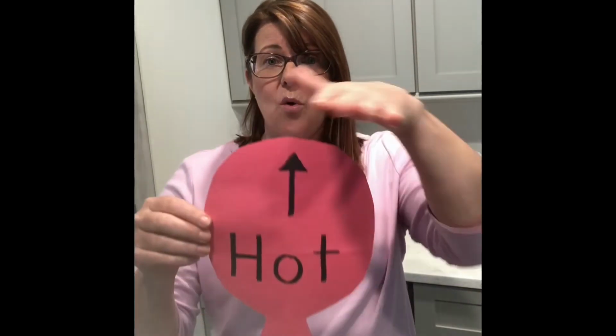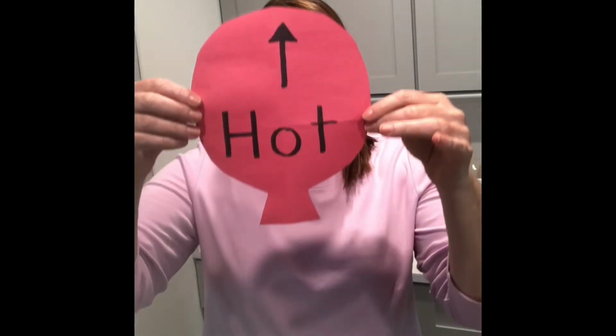So in order to fly a hot air balloon, they use fire. They put a little bit of fire inside the balloon and it makes hot air and it fills the whole balloon up with hot air. So the hot air balloon can slowly start to rise. So we're gonna do an experiment today and we're going to see if we can make that happen. So are you ready? Okay.